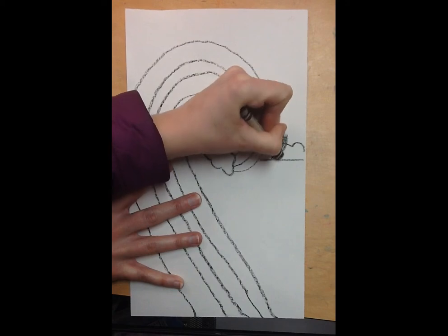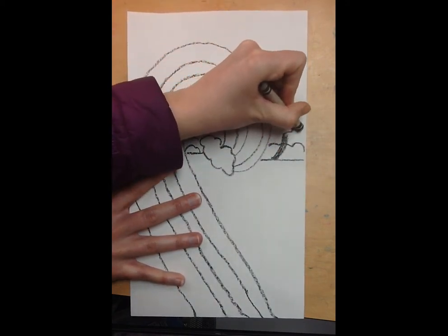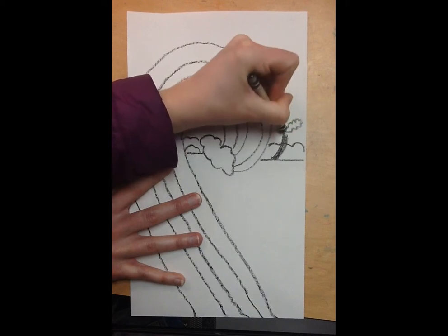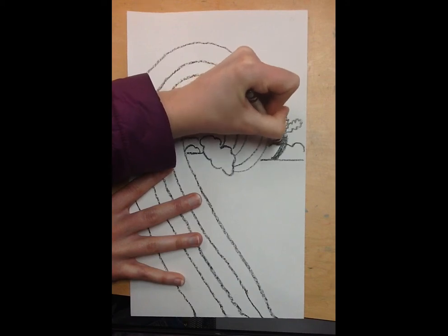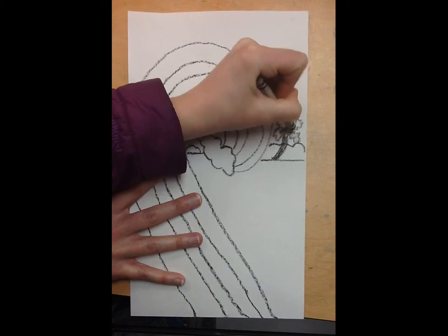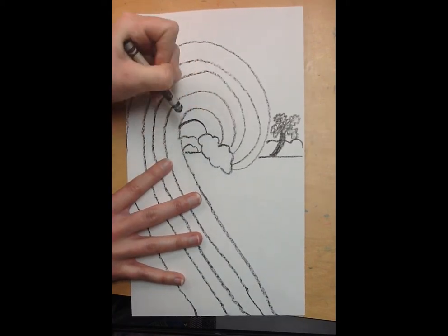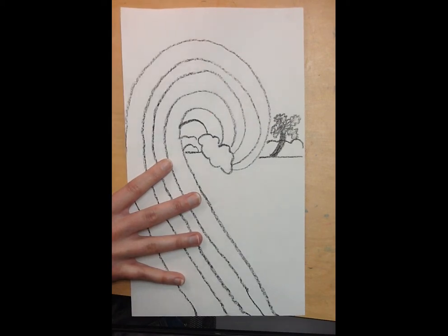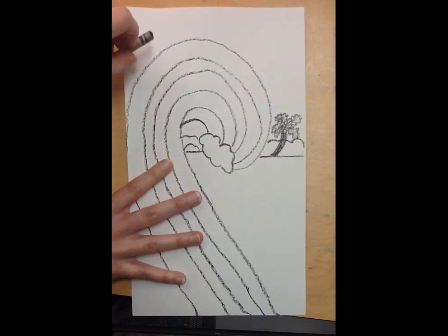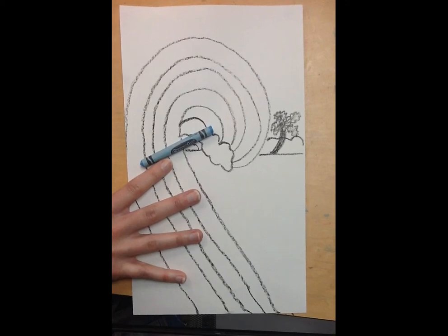Next, I'll draw a palm tree in the background. Again, it's a small palm tree because it's in the background. I'm going to color it in black. Maybe have the sun peeking out over here. Next, I'm going to use some crayons. If you have pastels, those would look awesome. And I'm going to add some different blues into my waves.